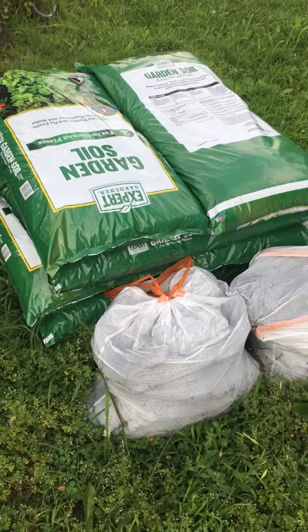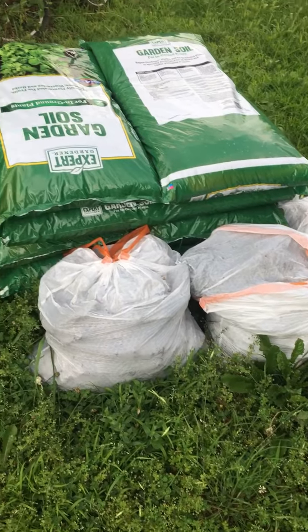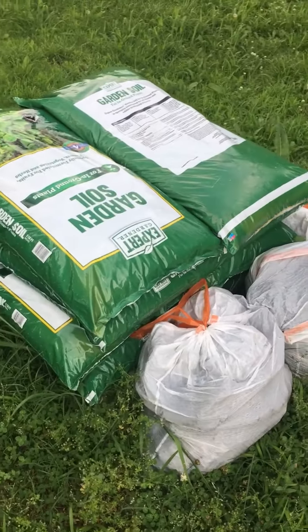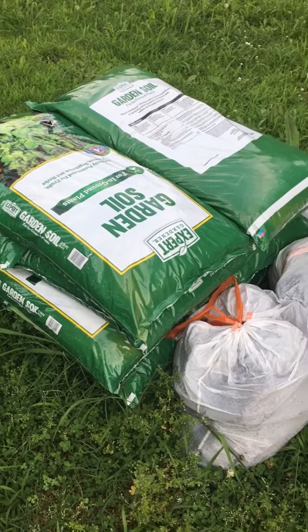And several bags of garden soil, some bags of manure I got from a buddy of mine. His granddad has cattle, so it's a good thing to get for free. And this is all for the 400-gallon grow bag. Let me show you that real quick.